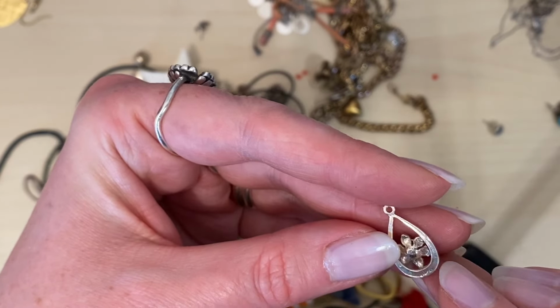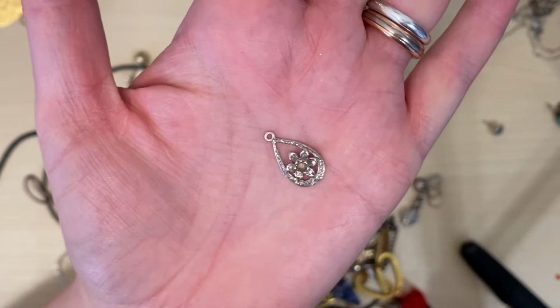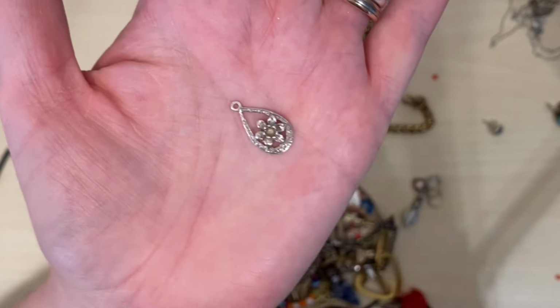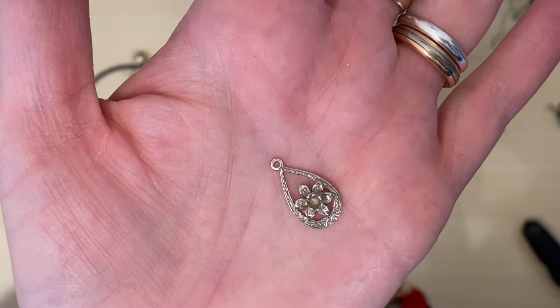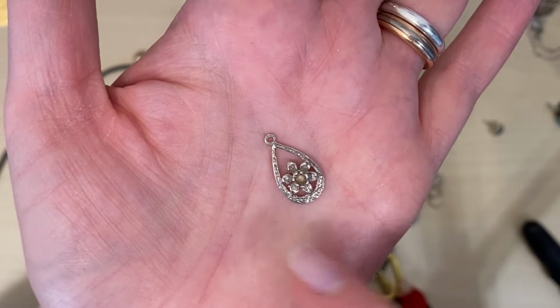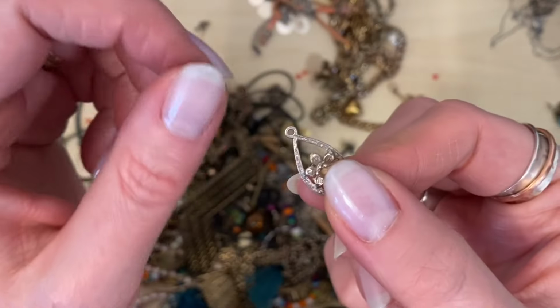This is very sweet. Oh yeah, that says silver. Little daffodil. That's really cute. Oh, that's a nice find. So we can put that on one of the silver chains that we found.